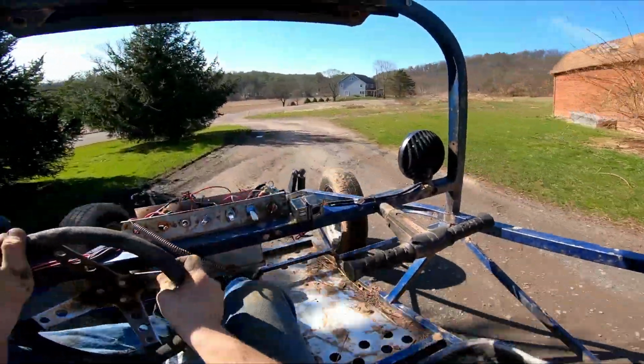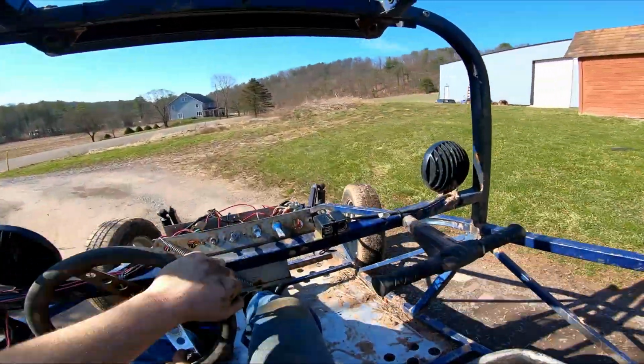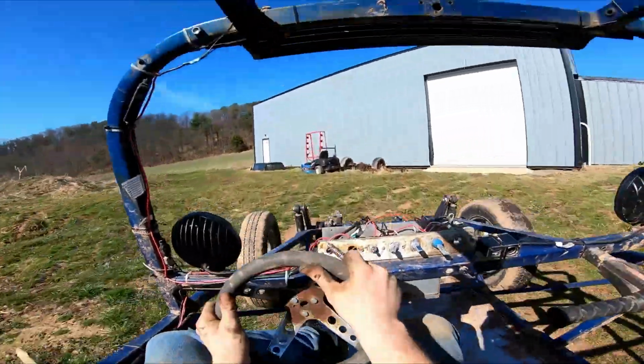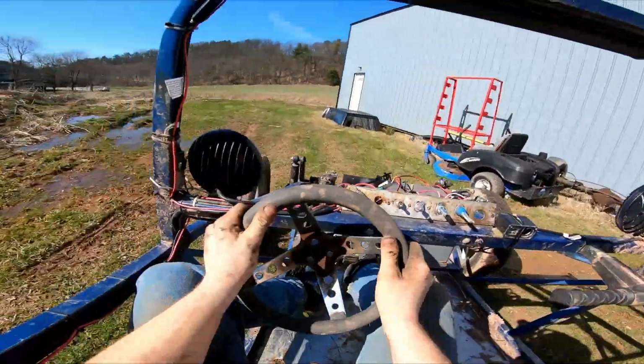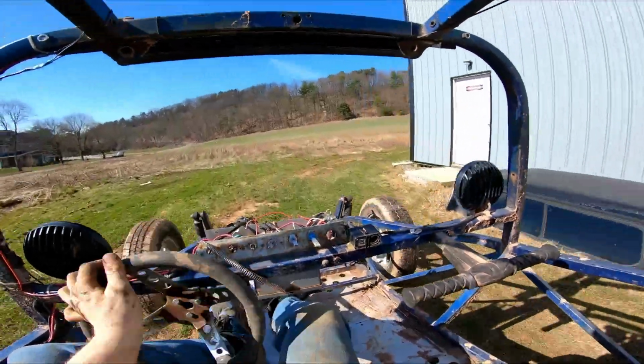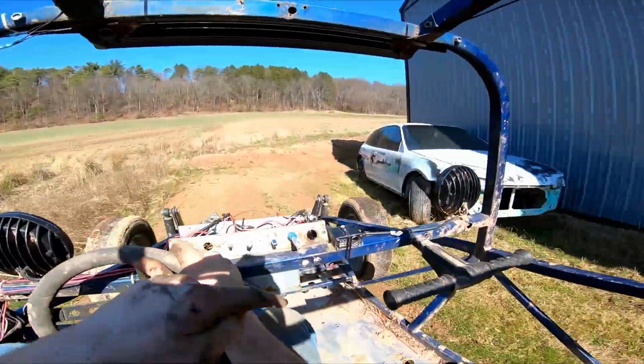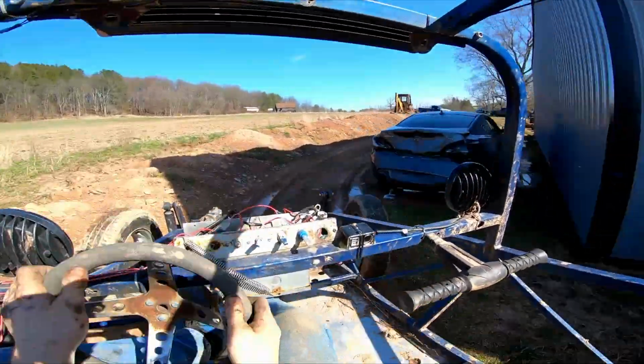This takes me back to my childhood. My dad's friend, when I was a kid, he used to have one of these. I was like 6 years old, I think. And I actually learned how to drive a clutch transmission in one of these.